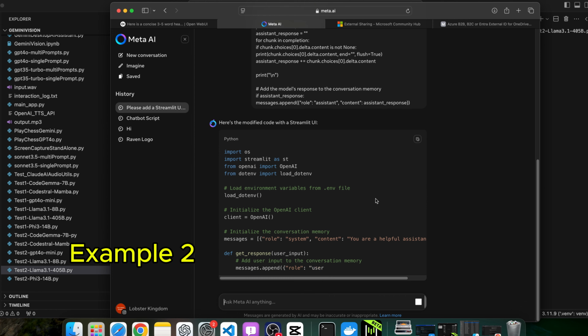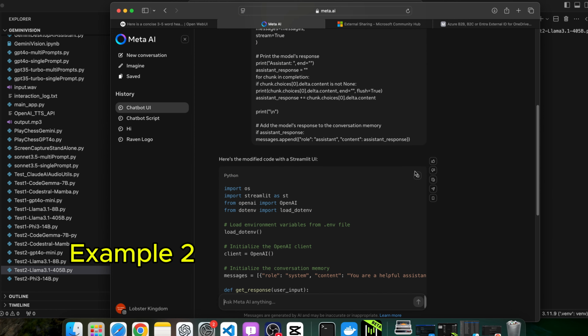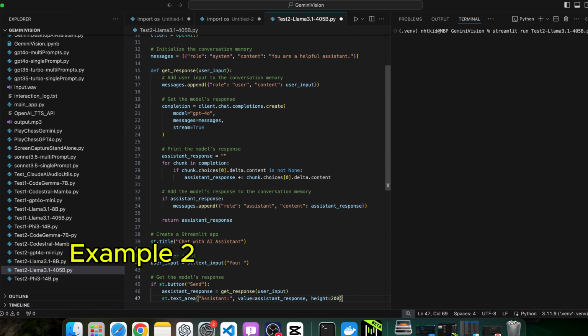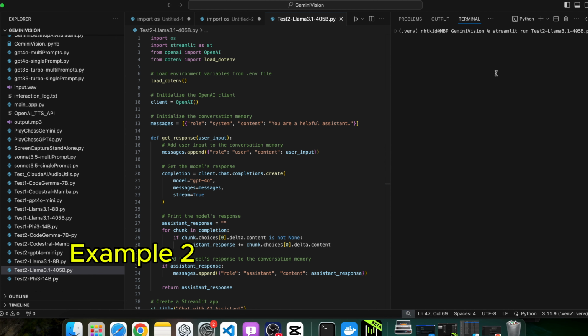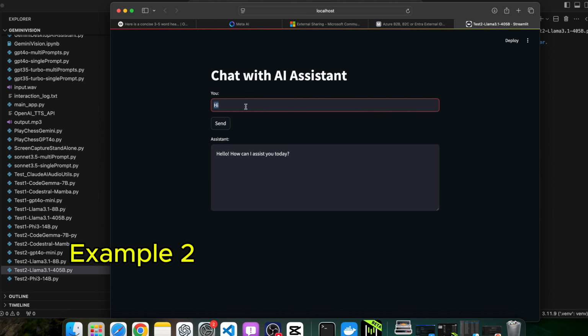Let's see whether the big brother, 405B, can make it work. Very good. The big brother also doesn't talk much, like the 8B. And let's come here, put in our code. Let's see whether the Llama family can prevail. Here we go. Okay, the UI works. But does it display correctly? Okay, it's showing the response correctly, but it's not displaying the conversation, which is weird, isn't it? So we need to do some debugging.